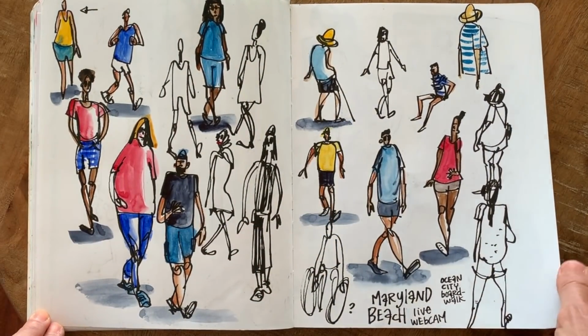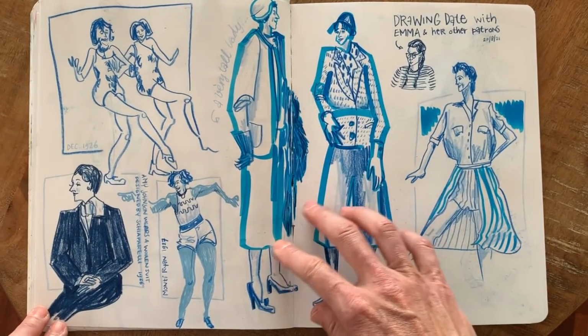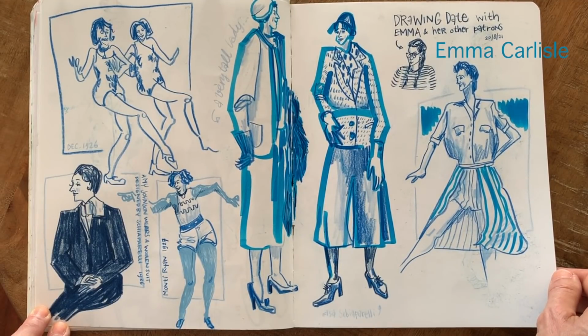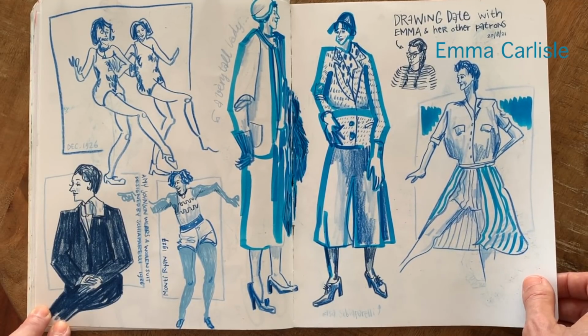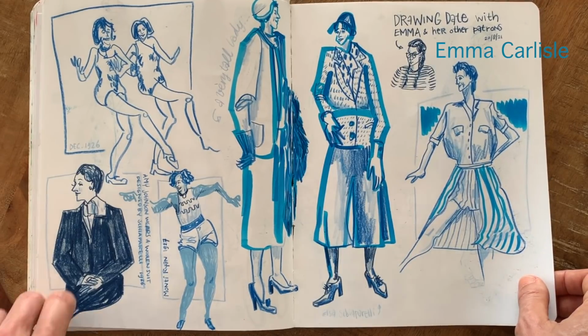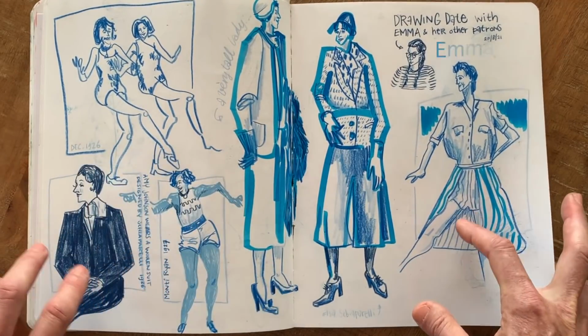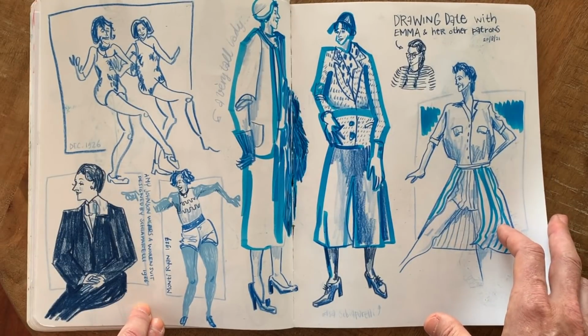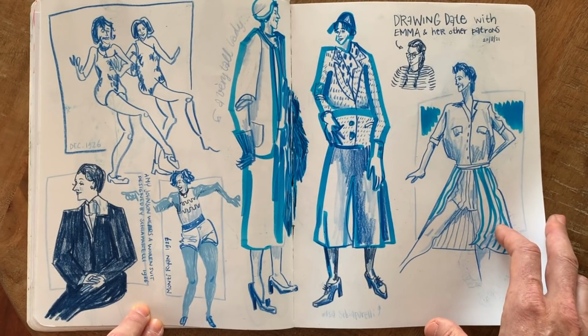You might remember this one from Draw Tip Tuesday. This was an online drawing session with Emma Carlisle. I learned a lot there. I really played with my materials, taking out all kinds of different materials in one color. That's a fantastic exercise too. I might need to do that at some point for a Draw Tip Tuesday video as well.